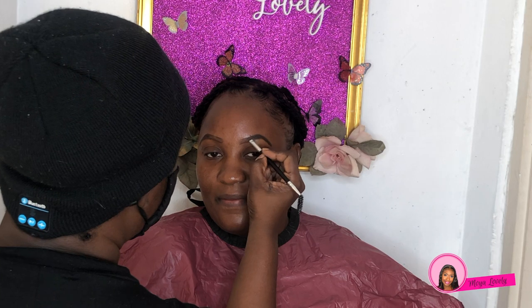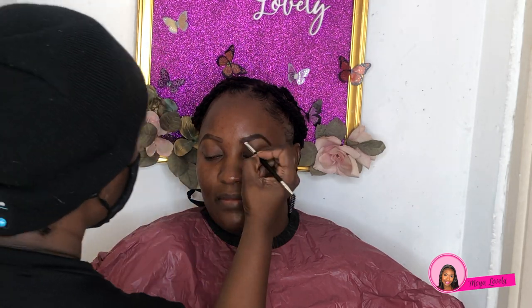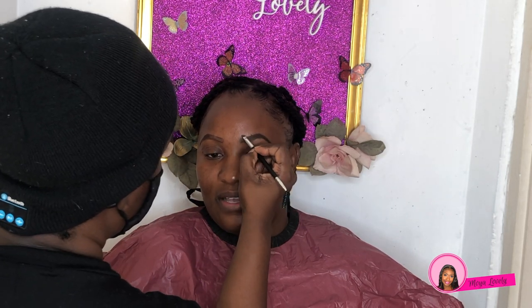But yeah, it is so surreal to be doing her face once again. She doesn't do makeup that often, but she definitely supports, as you guys just saw what she said. When she's doing her face, she's coming to Moya Lovely, because she knows that Moya Lovely is gonna have her coming out the chair looking beautiful, just beautiful, lovely, lovely doll.